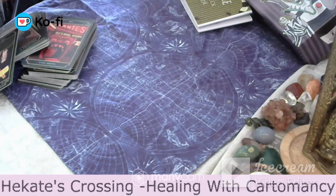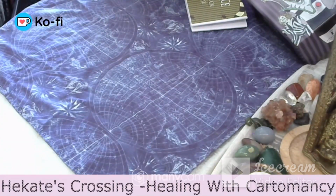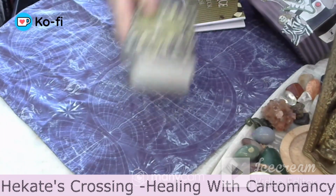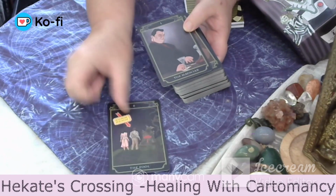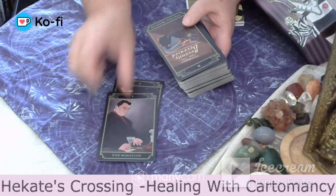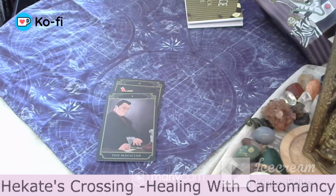Let's have a look at the imagery. Okay, the cards. Insight, so you know that they're pretty chunky decks. Pretty chunky decks. That's the back of them, which I like. So let's have a look. So we've got the full. Oops, I just put them upside down. That was really clever of me.